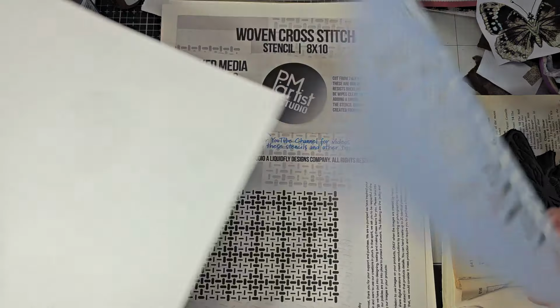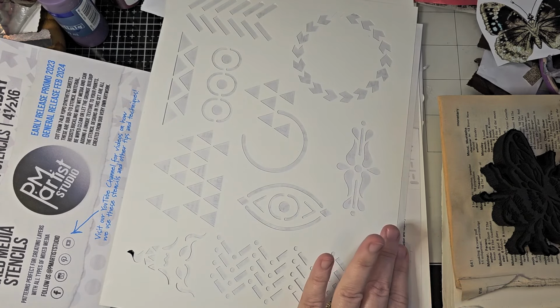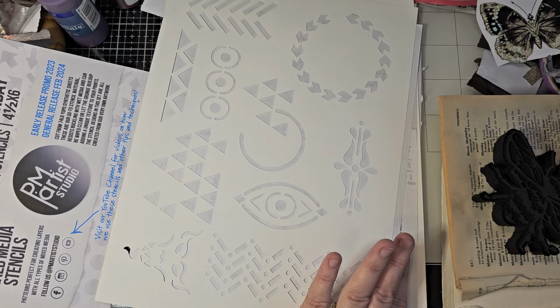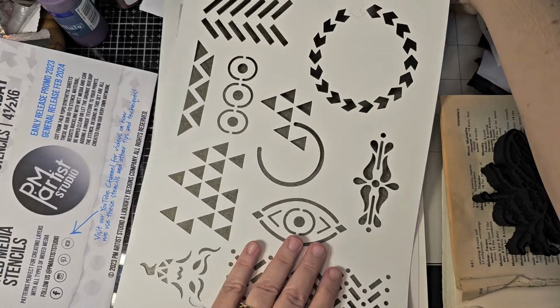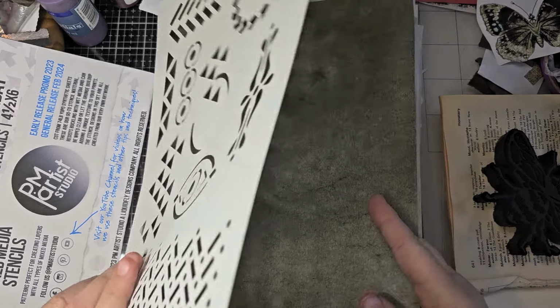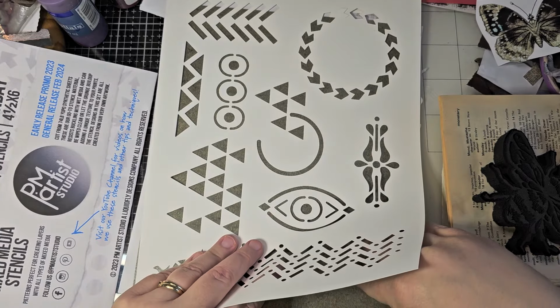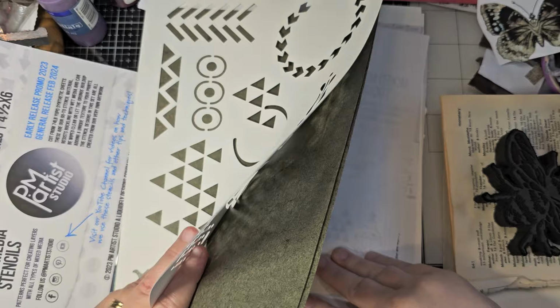So, you can't see that because it's on white. Hold on. Let me get a darker piece of paper. That will make much more sense. And there's a lot of really awesome stencils in there, including ones that are designed by me, I mean, I like mine, just saying. But I already have mine, or I would have bought mine.